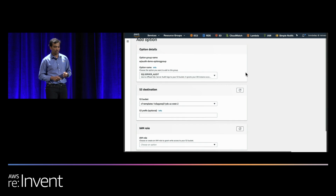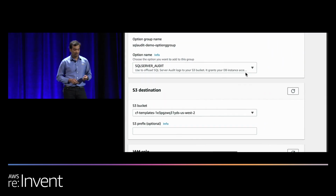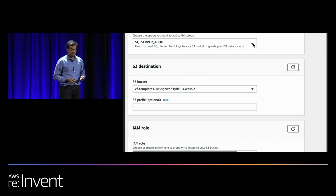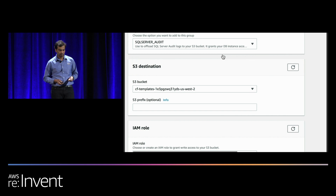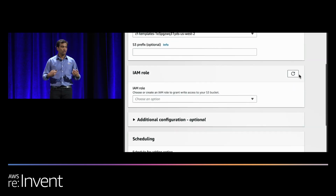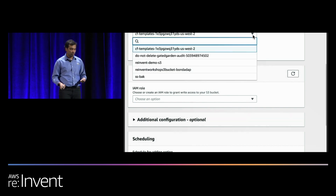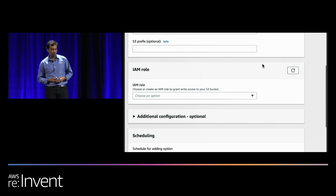Now, in the Add Option screen, I have the 3 options that I can pick from, and in this case, I am picking the SQL Server Audit option. The other options are Backup Restore and TDE. Once I do that, now you need to tell RDS in which S3 bucket you want the audit files to be stored. So I'm just picking an existing bucket. It's called Reinvent Demo S3.